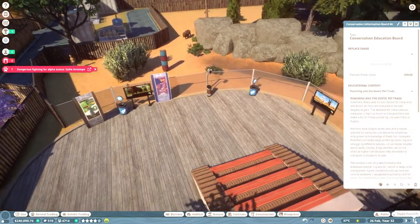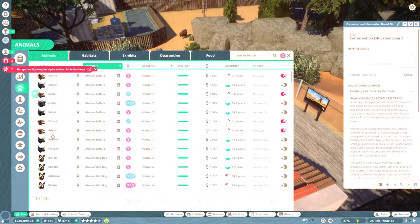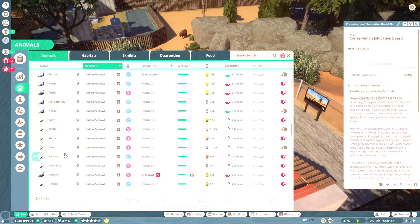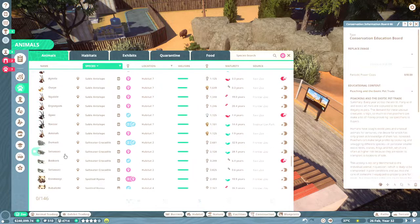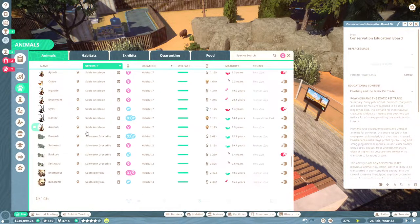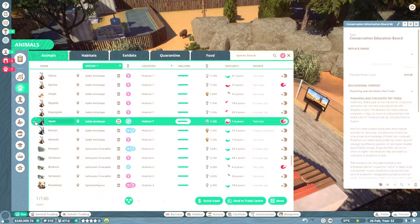Oh, no, more sable antelope fighting. Oh, man. Okay, sable antelope, you are nothing but drama queens. Come on. We've got another baby giraffe. That's awesome. Okay, you can go to the wild if we can.